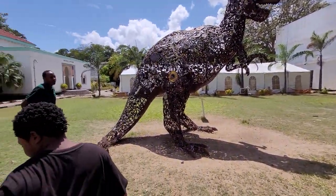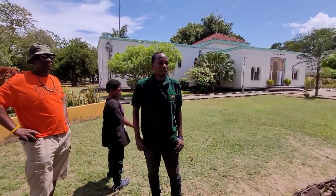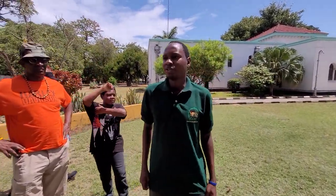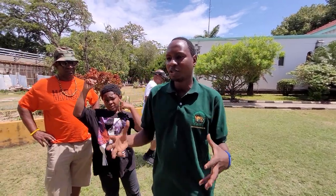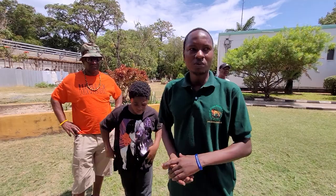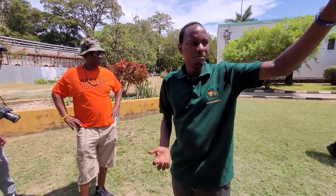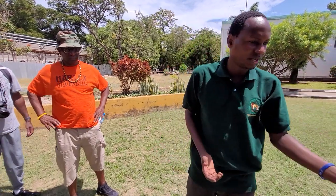Because of the presence of dinosaurs in Tanzania, at least the remains, what the government really wanted to do is create something that would raise awareness of the presence of dinosaurs. So this one was created due to the recycle project. As you can see, it used a lot of metals that are thrown away, padlocks and everything. And it was also created by one person.